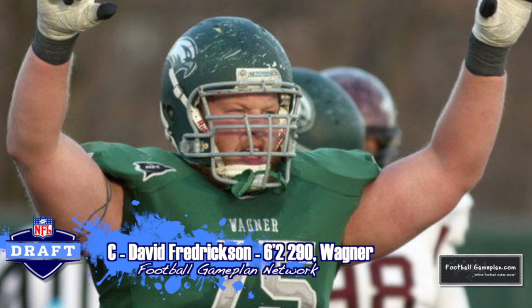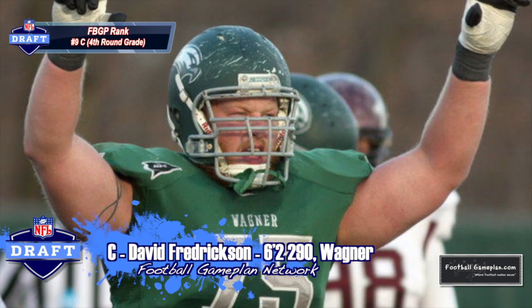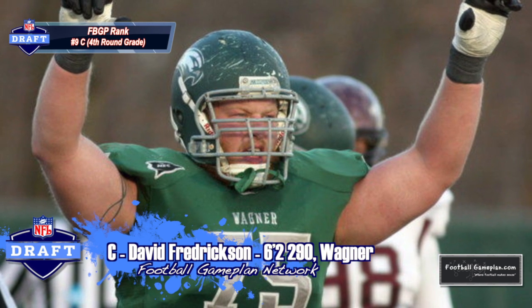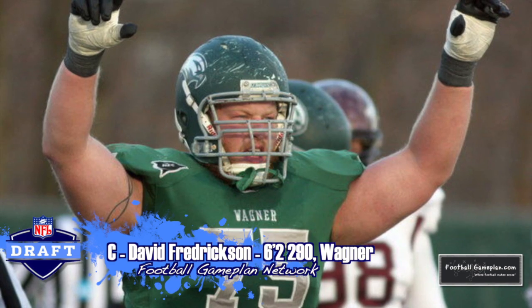I went back to the offensive side to add depth along the offensive line with center David Fredrickson out of Wagner. Got the chance to see him live this season, and he's a great center that fits perfectly in what Jim Caldwell wants to do on offense.